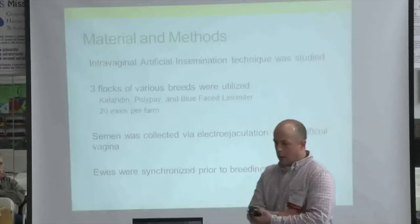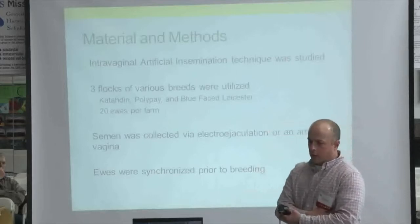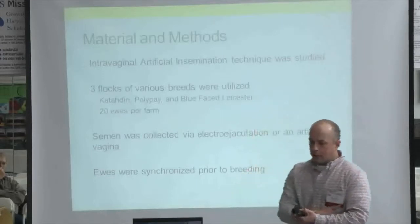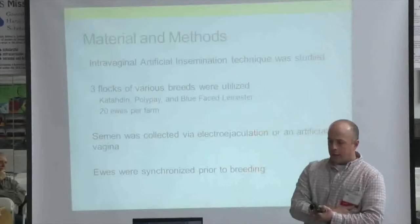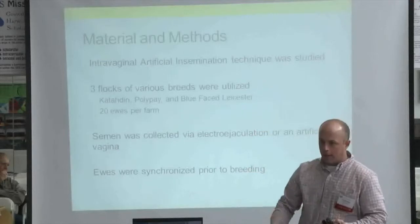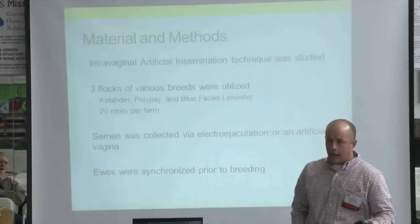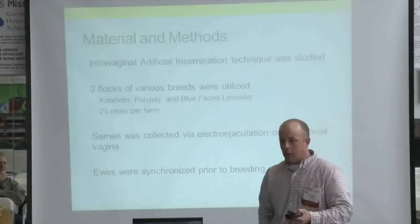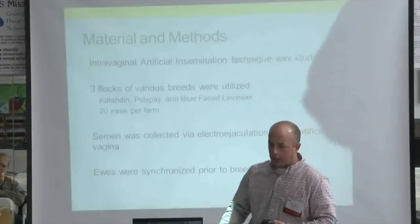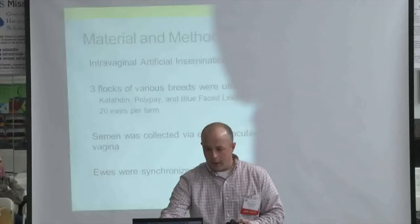For the actual artificial insemination, the semen was collected either by electro-ejaculation or with an artificial vagina. Whenever you're doing AI in sheep, it's kind of tricky. You have to synchronize them, meaning you have them all come into heat at one given time. It's not like cows where you can call up Select Sires and they can come the next day or that evening, whenever you saw them in heat, and breed them. We have to do a group of them at one time to make it practical. We'll talk more about synchronization in a little bit.